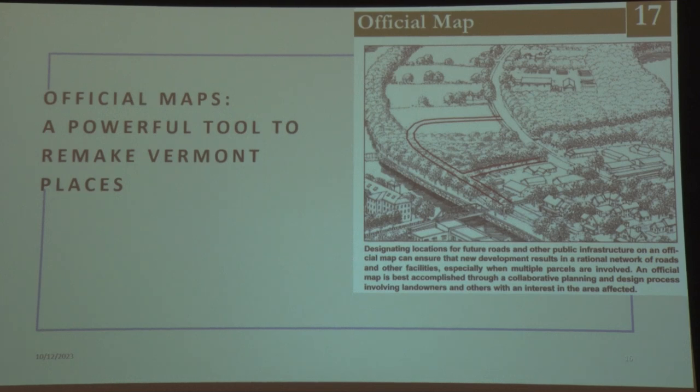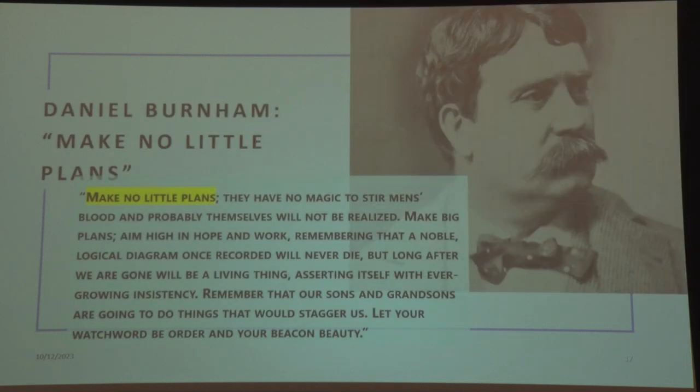If they do that, it's kind of like having a right of first refusal. But in practice, what folks have told me who have been implementing official maps in Vermont is most of the time, private sector goes along with these maps because there are infrastructure investments that can come with it. There's a fitting pattern that can come with it, and it ends up being advantageous to them to follow that official map.